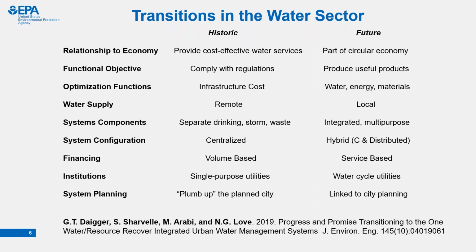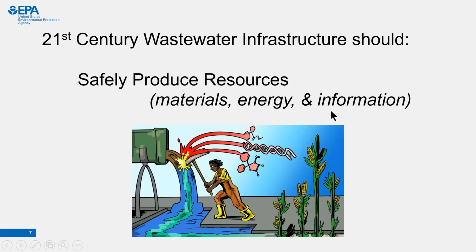So the next slide is a very simple way of saying a lot of that. I think in the 21st century, wastewater infrastructure should safely produce resources. In this case, I talk about materials and energy as the previous slide illustrated, but the recent experience with the COVID-19 pandemic is that we've been using wastewater to monitor the spread and prevalence of the disease. So we need to think about mining wastewater, as that graphic illustrates, for both the material resources and the information resources.